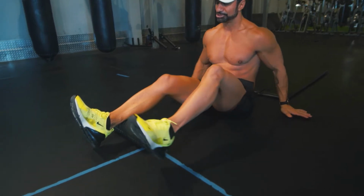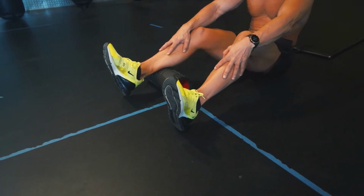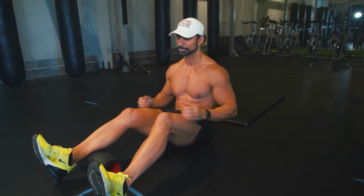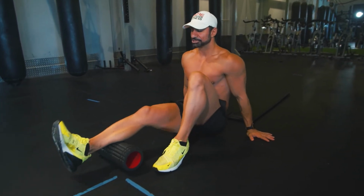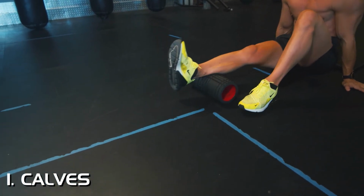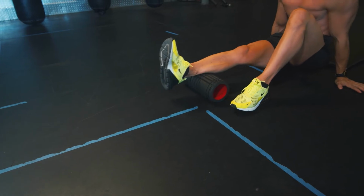So things you want to remember, you always go from lower body up. We're going to go calves, quads, hamstrings, glutes, chest, back, shoulders and neck when we're completed. What you want to do for the calves is go right in the middle part of your calf where you have that nice big meat of the gastrocnemius. You're going to simply move forward and back.